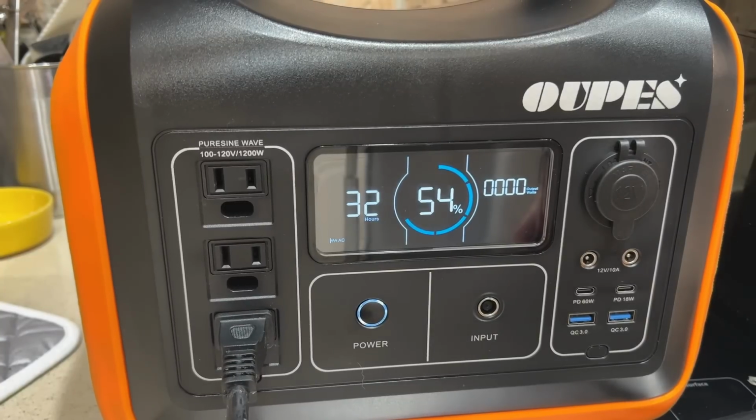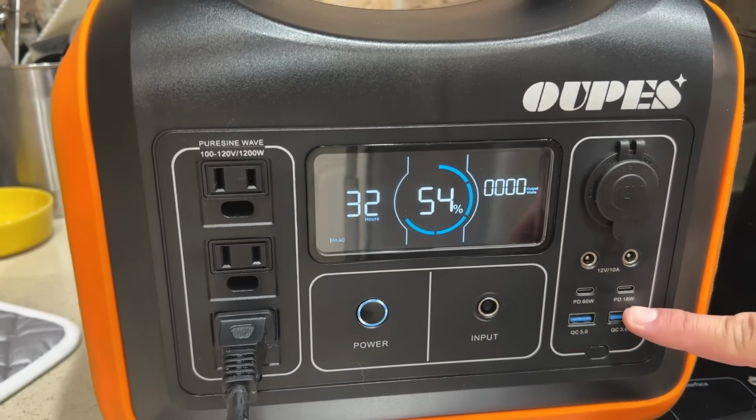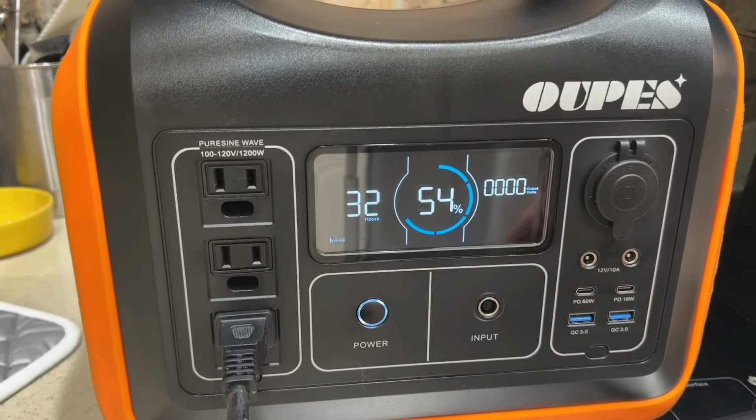All right, folks, use the power of the sun, use the power of your car or a standard 110 to plug this in. This thing is great. You can even start a car with it if you want.